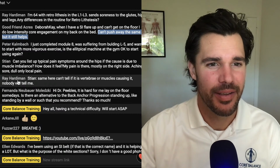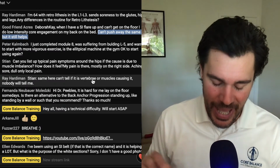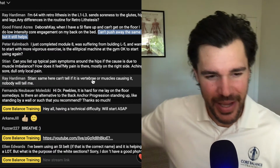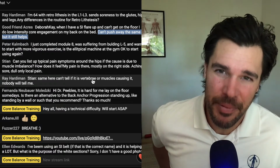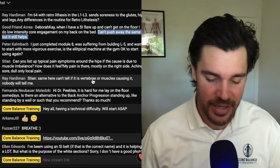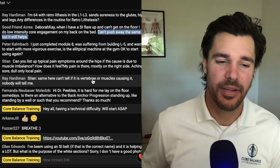Vertebrae pain is going to feel very deep and localized in the spine. So you're going to be able to point at your spine right in the middle and say, it feels deep in there. Unless it's a nerve getting impinged, then the nerve can send symptoms really anywhere. But if you're feeling muscle pain, it's going to feel superficial.